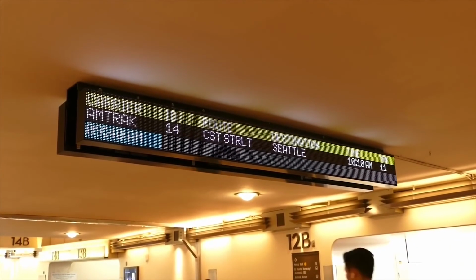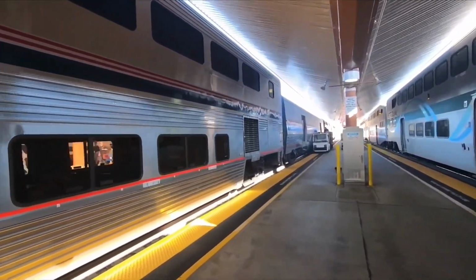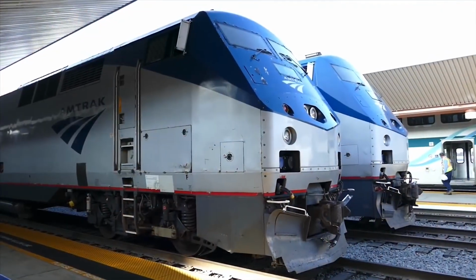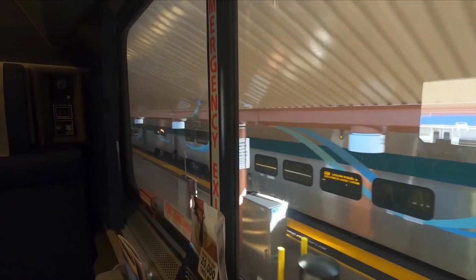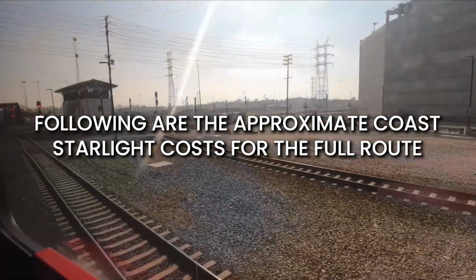Cost for travel. The price of an Amtrak ticket varies depending on the type of ticket and the route used, the season, and how far in advance you purchase your tickets. The most economical seating options are in coach, followed by business or first class, roomettes, family suites, and standard bedrooms. Following are the approximate Coast Starlight costs for the full route.